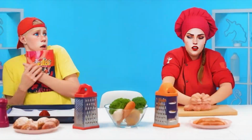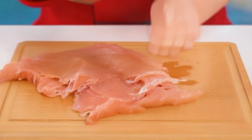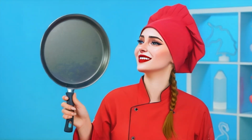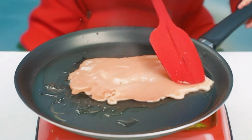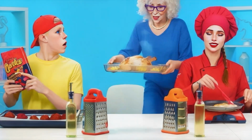What was that? What's happening? Before cooking the chicken, we must thoroughly beat it off. Beat with all your might and then it will come all juicy and soft. Now you can cook it. Add oil to the frying pan and fry the fillets on all sides until they're cooked. Oh, what a delicious chicken I will make.